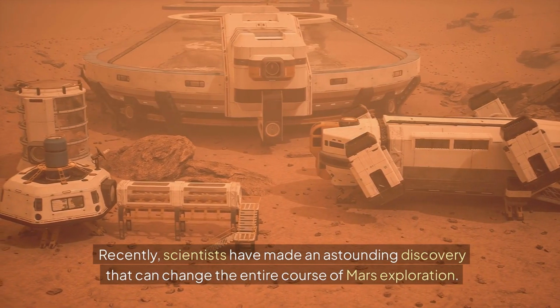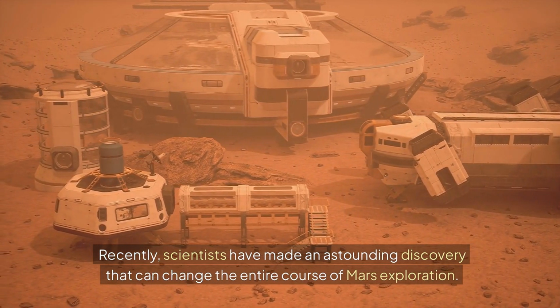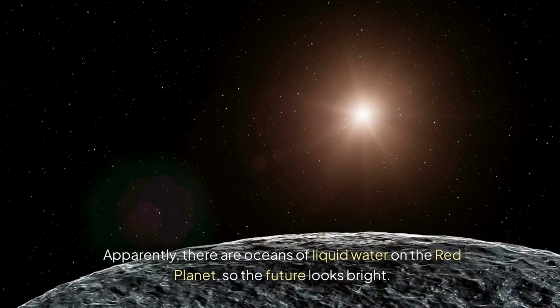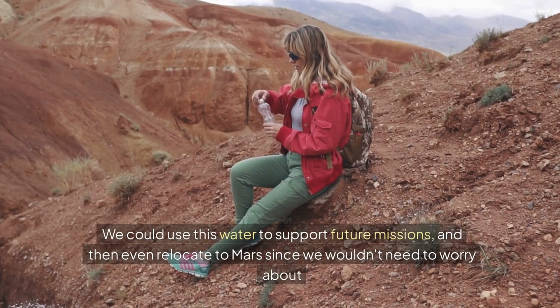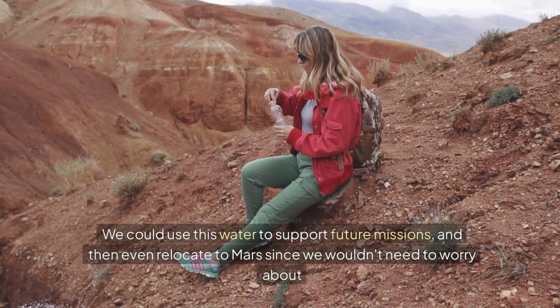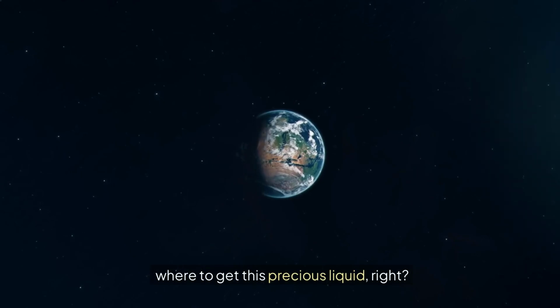Recently, scientists have made an astounding discovery that can change the entire course of Mars exploration. Apparently, there are oceans of liquid water on the red planet, so the future looks bright. We could use this water to support future missions and then even relocate to Mars, since we wouldn't need to worry about where to get this precious liquid, right?